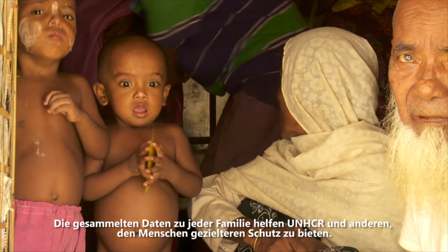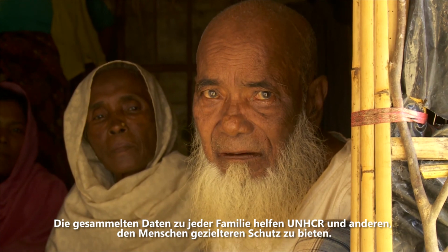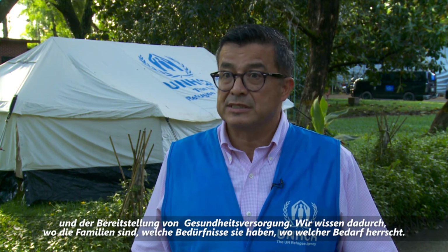Having data on each family will help UNHCR and others to focus their protection efforts. And that assistance includes what we offer for shelter, tarpaulins, family kits, wash assistance, nutritional assistance, health assistance, and helps us identify where these families are, what are the major needs that they have in a family.